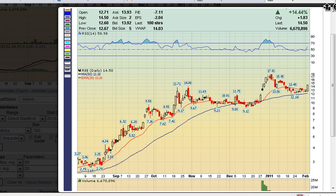I want to do a quick video for you guys to explain a trade that we did this week here at the service, and I want to discuss exactly what we saw in the trade, to get us excited about a stock like this one. Okay, so here we go.